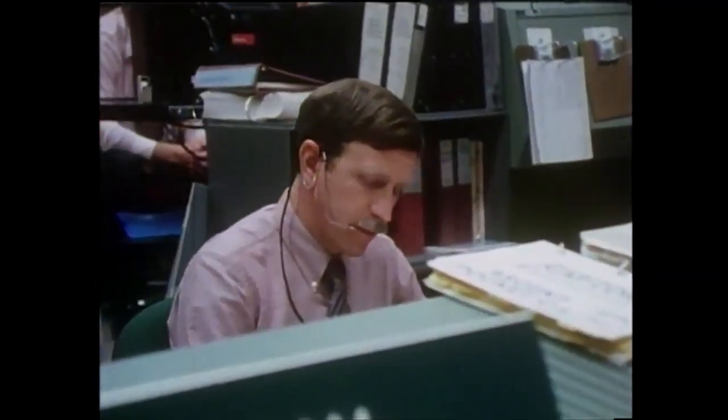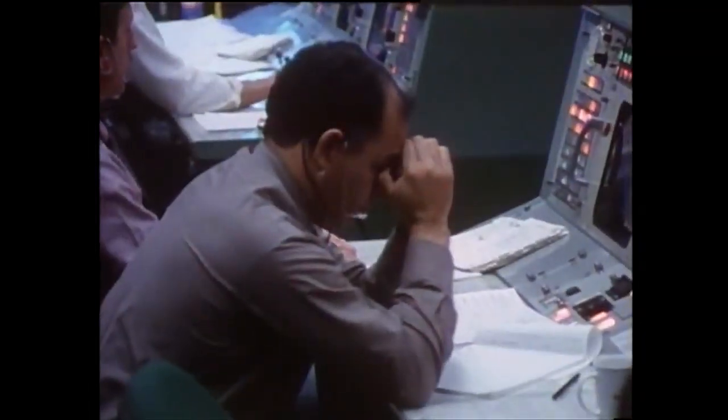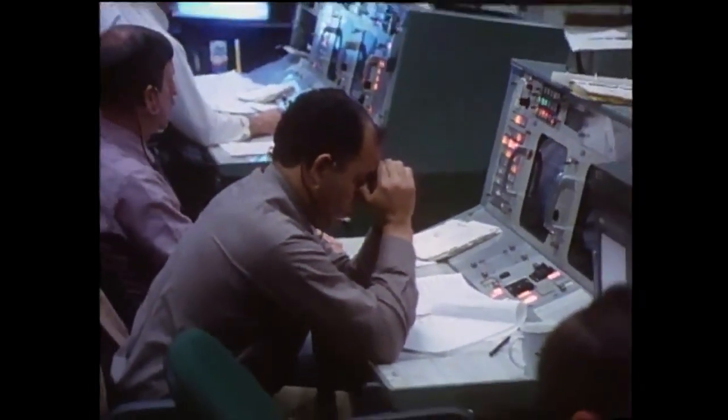At 11:39 Eastern, twice the speed of sound, the Challenger's fuselage breaks apart from the inside out. America's space program suffers its first fatalities in flight. God, no! All 7 Challenger crew members perish.